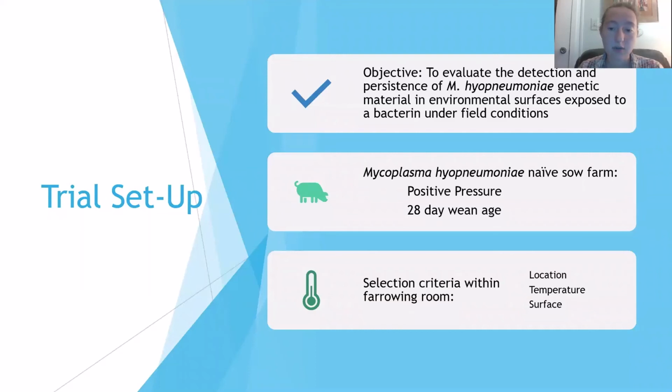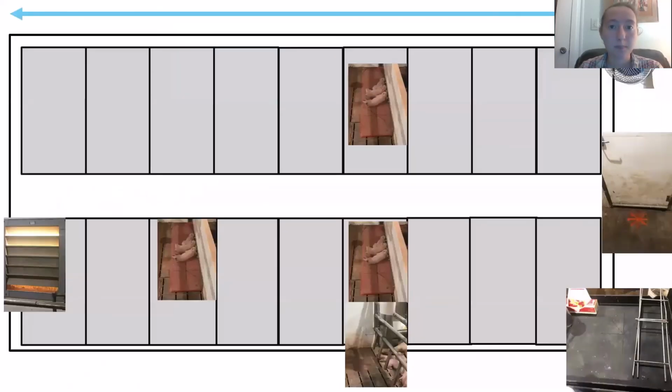The selection criteria for my sampling areas within the farrowing room was based on location, temperature, and surface. This is a diagram of the farrowing room where I held my study. Air would come in from the hallway side and move through the room and exit the outlet here, which was one of my sampling areas. So the sampling area was based on location because we wanted to see how far it would spread within a room or the sow farm.